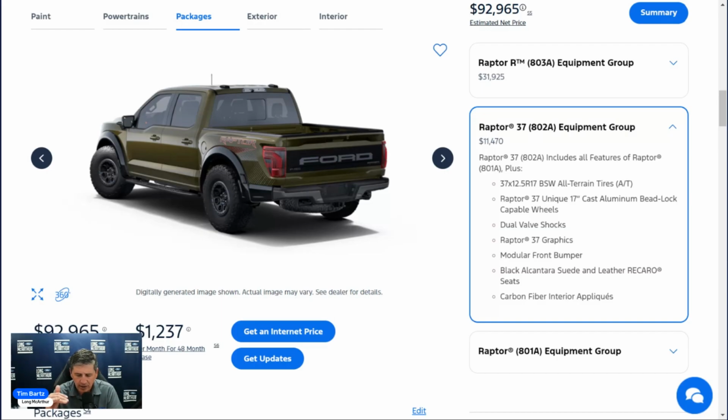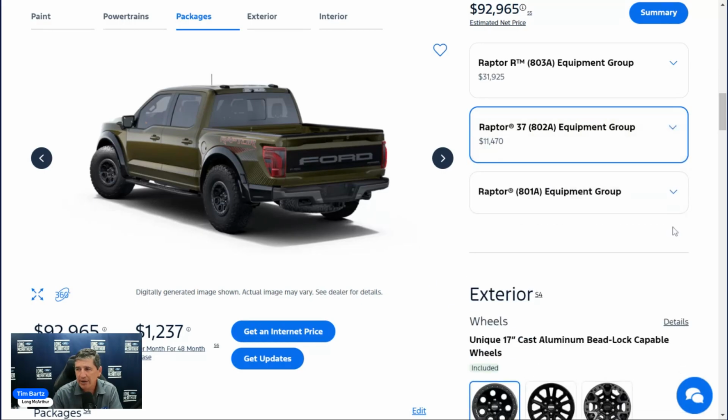So the modular front bumper, and then Alcantara suede, leather Recaro seats, and the carbon fiber accents. So 6 different items there. This is all correct right here. Not always correct, but it is right now on this, which is really awesome. So, all right, that is the Raptor 37.